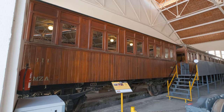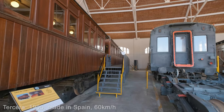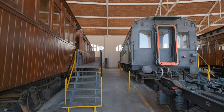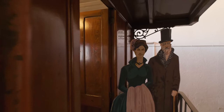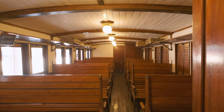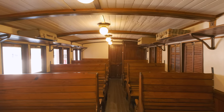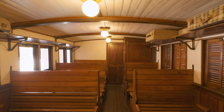The first car we're going to see in this roundhouse is a third-class car, used during the 19th century. It looks pretty nice, but its travel comfort was pretty bad. When it was running, the steam and smoke frequently entered the carriage, especially when going through tunnels. As a result, the passengers in this class often ended up with a dirty face and clothes.